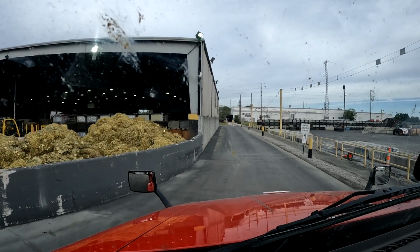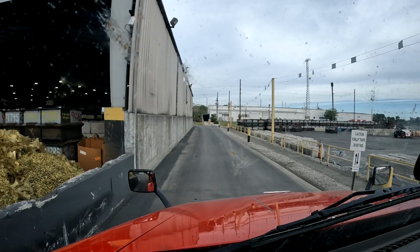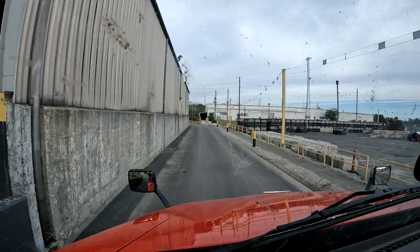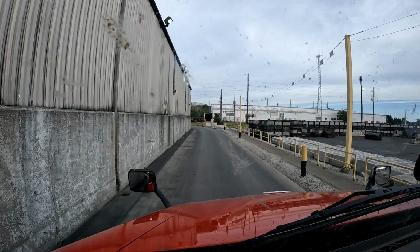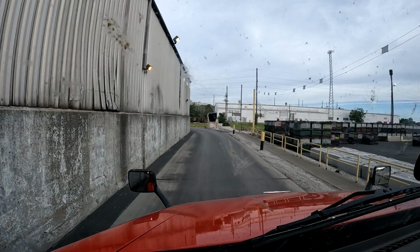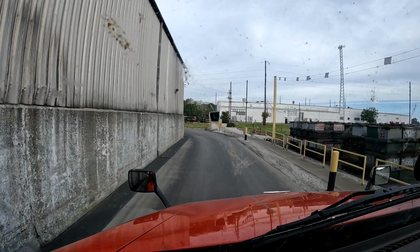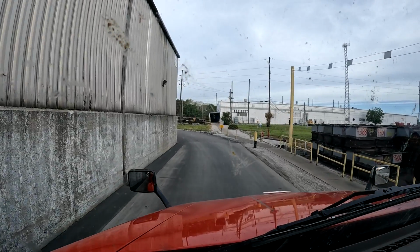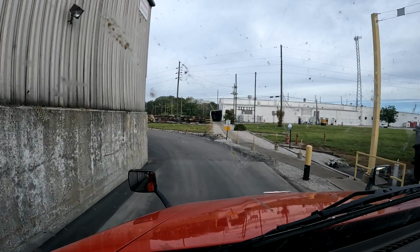So this is going to be, oh man, maybe they're going to have us dump somewhere else because they've got stuff all in the way. I hope I don't have to wait for them to clear out some space, because that's going to take a while. Well, all we can do is get in here and see.